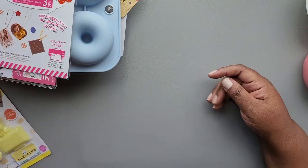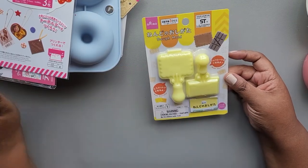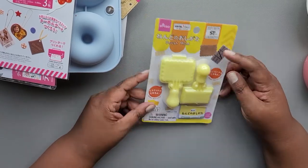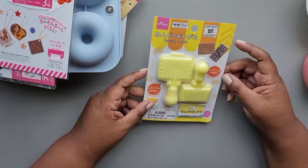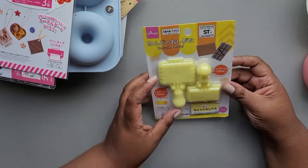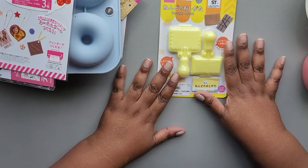And then the last thing I got from Daiso was this clay mold. Again, the other molds I showed you were from the baking section, but this is actually from the arts and crafts section, where you can make little biscuit cookies and little chocolate bars. So I thought that would be cute to have and kind of play with to make little pendants and pens. So that's everything I got from Daiso.